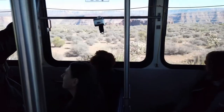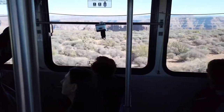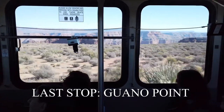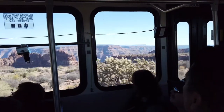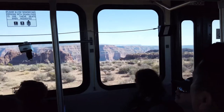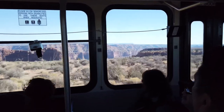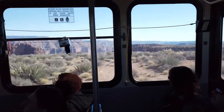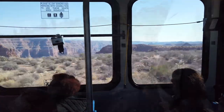No food or drink at our second stop, which is Guano. It's being renovated right now, the kitchen is, so there's no food or drink there. We run about every 10 minutes or so. There's six of us online, so you won't be waiting too long. You catch the shuttle to the left under the canopy.